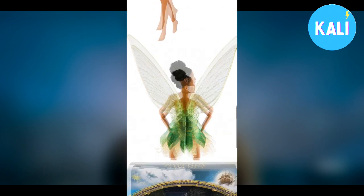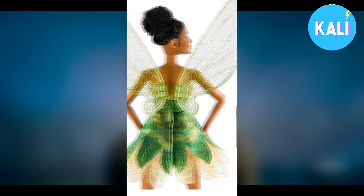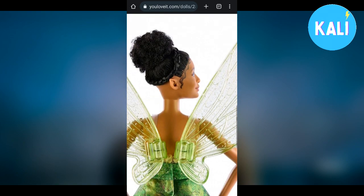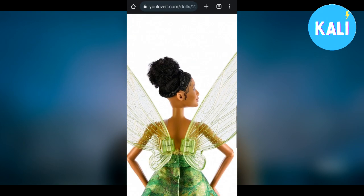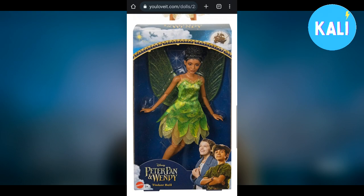This is like a better shot at her wingspan, so you guys can see how large the wings are comparative to the doll. And it does look like the wings are clipped into her back. This is a better look at her ears. She does have the baby hairs, and you can see that her dress does Velcro on the back. This is her in box, and I definitely do want to snag her.